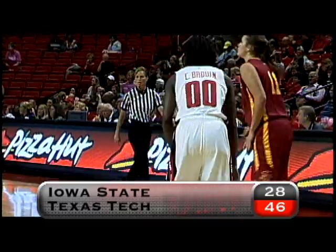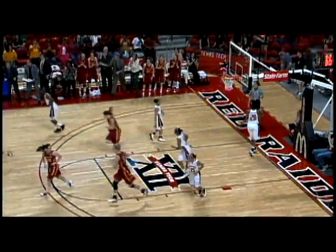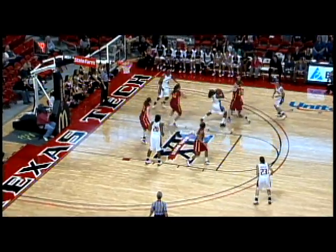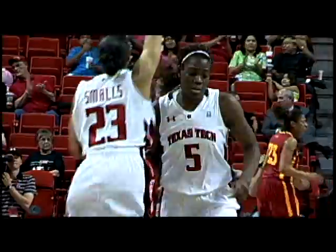But Iowa State puts a run together to get within 5 with 8.5 to play. Chelsea Poppins gets the ball in the low post and converts the layup to cap the 19-5 Cyclone surge. Christine Hyde ends a 9-minute field goal drought for the Lady Raiders on this jumper from the lane. Off the glass and in, the sophomore with 16 points on 5 of 10 shooting. The lead is back out to 9.